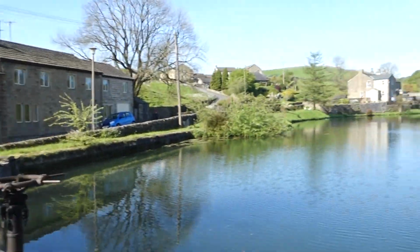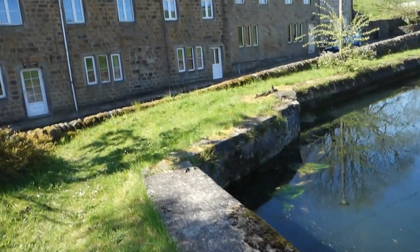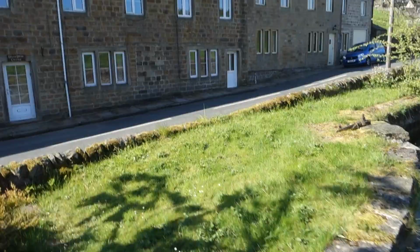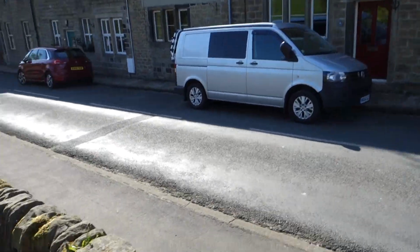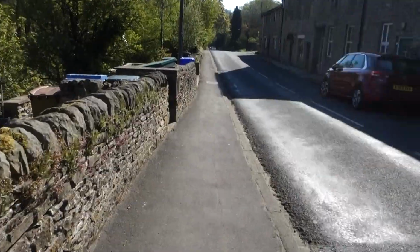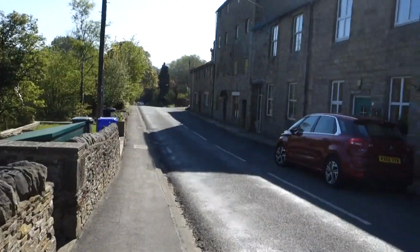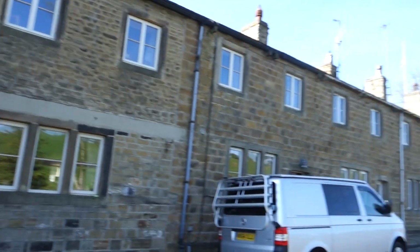Right, so that's the high dam. That's the first stop in our short exploration. This is still mill property, so it's owned by myself and my mother. So we're down onto the public road, leading us past this street of old 19th century stone houses.